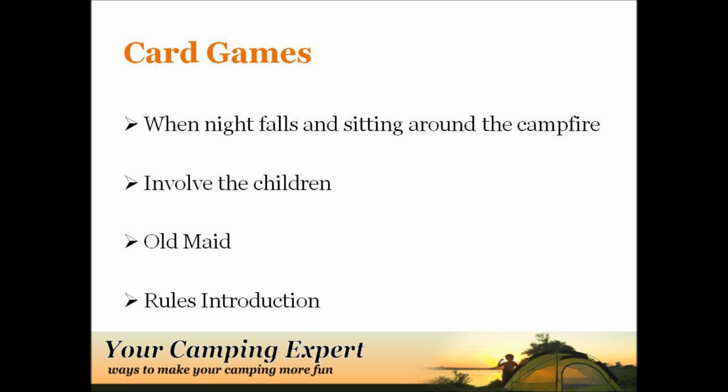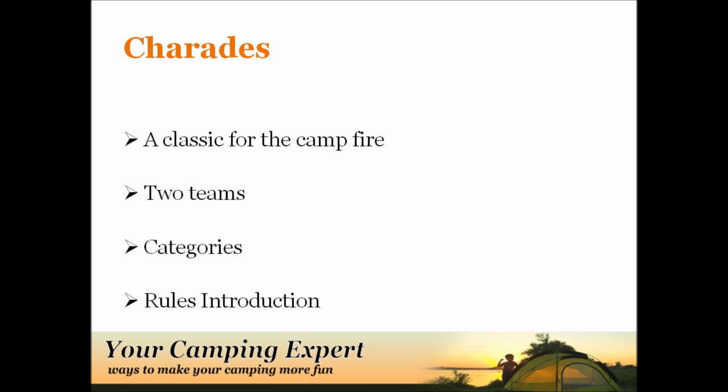The person left with the least cards then picks a card from the hand of the person on their right, and if it forms a pair, they discard them. The game continues with the discarding of pairs of cards until someone is left with the queen, and that is the Old Maid. And lastly, in this presentation, we have charades.